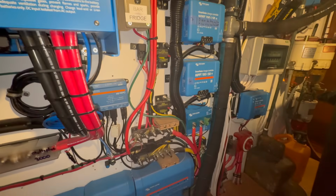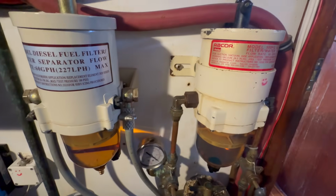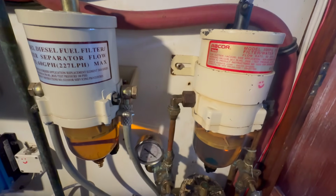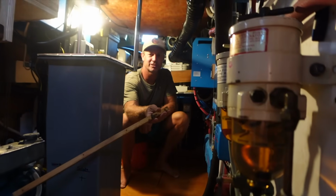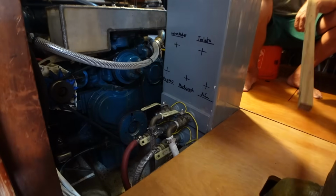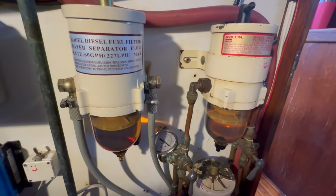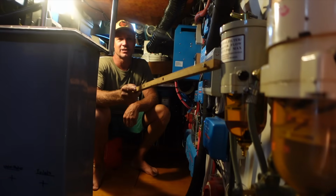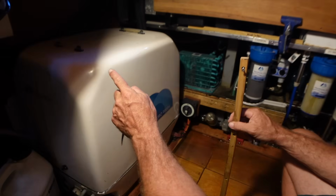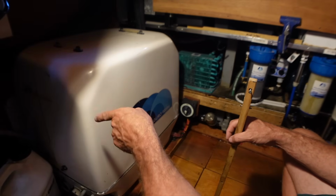Starting from where Sarah is, we have two Raycor filters. They're our two Raycor ones for our primary engine, which is our Perkins 4236, which is to your left there. Next to that we have another Raycor. Well, it's not a Raycor, it's an Amazon knockoff Raycor, which is for our generator, which is a Pagaro 9000V, which I think is a 9 kVA generator.